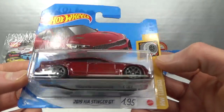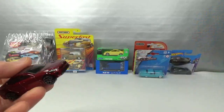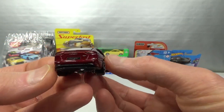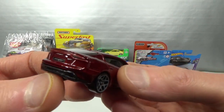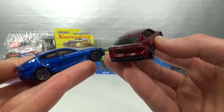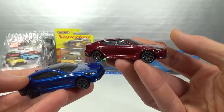Also got the 2019 Kia Stinger GT in red. Like this one a lot too. It's got the gray rims, tampos in front and in the back. Very nicely done. Only other version I have of this one is the original blue version. Don't have the primer gray version. Seen it in a multi-pack, but yeah, nice.